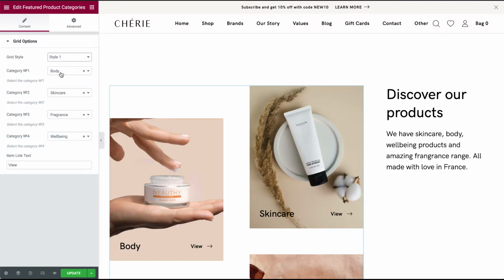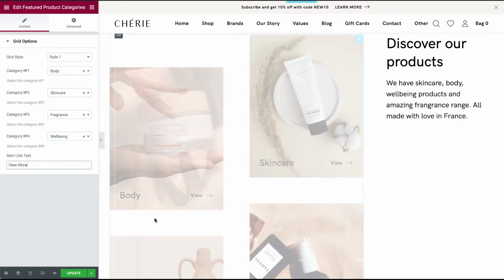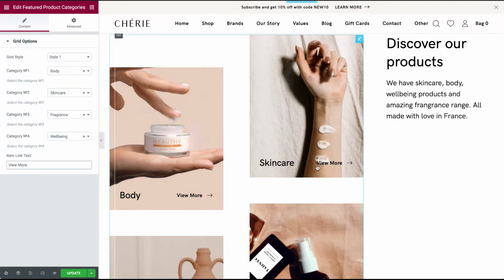There is a body category. I can change this product category from the list. I can choose a different product category. I can also change button text, view more, for example. Here the text has changed.